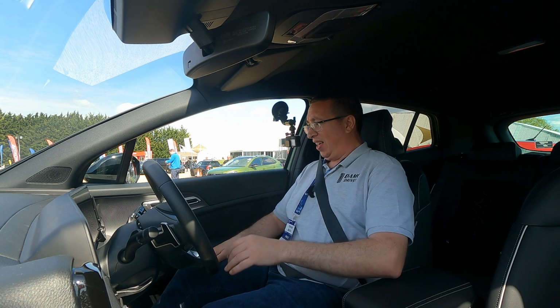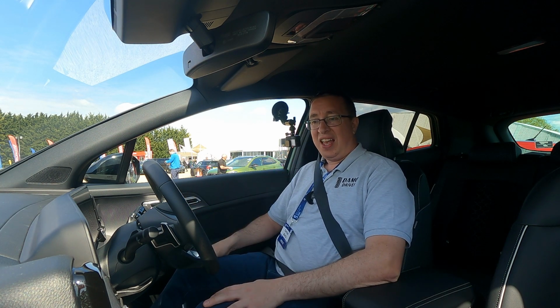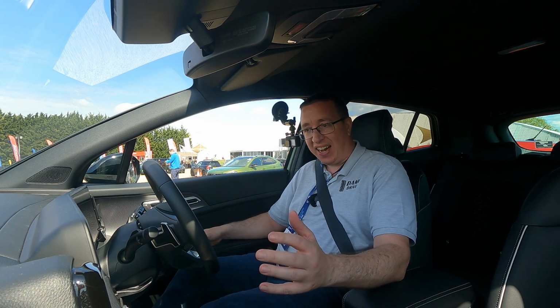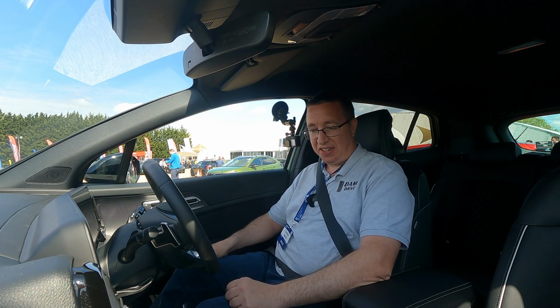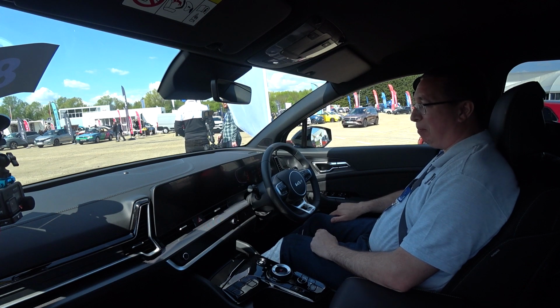So let's get started in this brand new Kia Sportage. I've never driven this car before. I've never driven a Kia, so this is going to be an experience trying to work out where everything is. Luckily, I know how to start the car, so there's a start button.